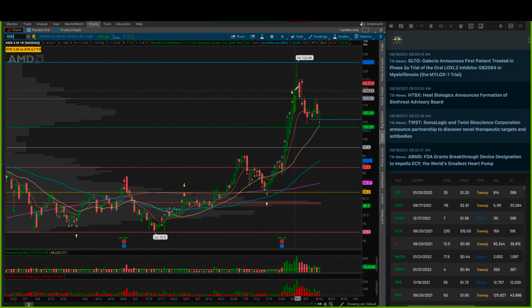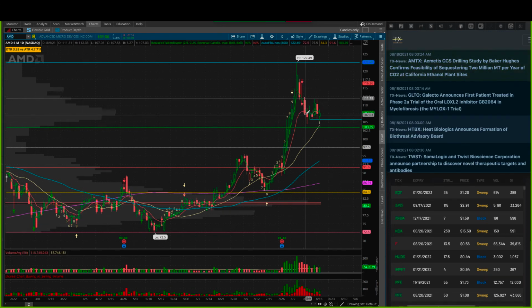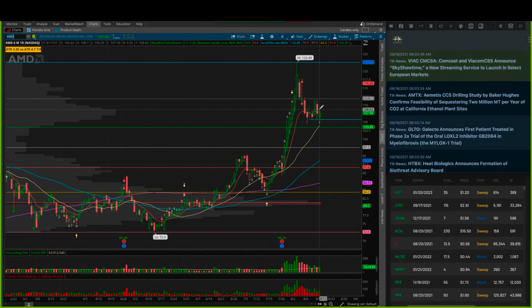All right, let's take a meander over into tech. AMD, well, this thing, huge run up. It's been on our watch. A lot of people have day traded it, played it all through here. It came back in and is just continuing to consolidate here on some decent volume, right? So some really decent volume here. Now the 3 is curled down at the moment, but I like this for a move through all of this.